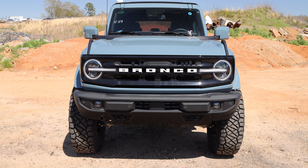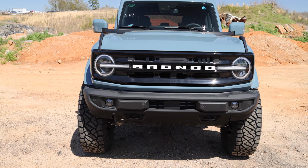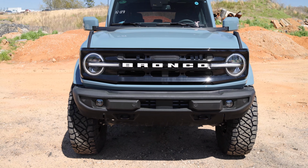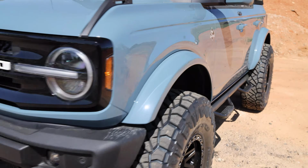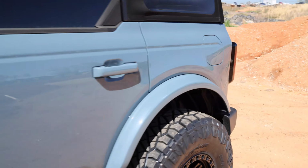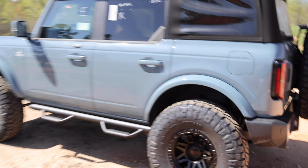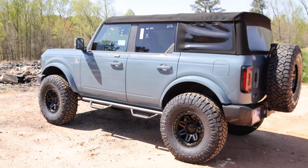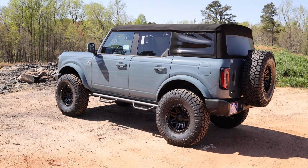The 2.7 liter EcoBoost engine is more than adequate. It puts a smile on your face and pulls the 37s with no problem. The gloss black grille, the body color mirrors, door handles, and side fenders are unique to the Outer Banks package, and I like the way it truly looks. There's many more options you could add to this, so whoever ends up buying this one will definitely just help educate them on ways to improve their Bronco with us right here at Akins and Wild Willies.